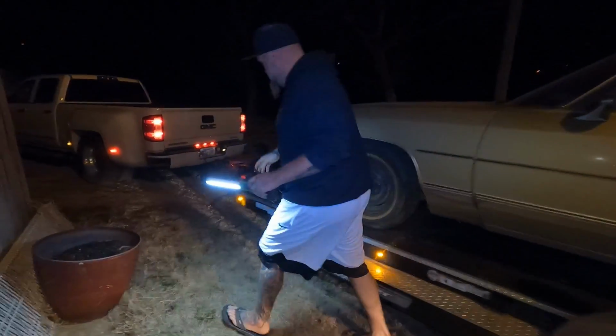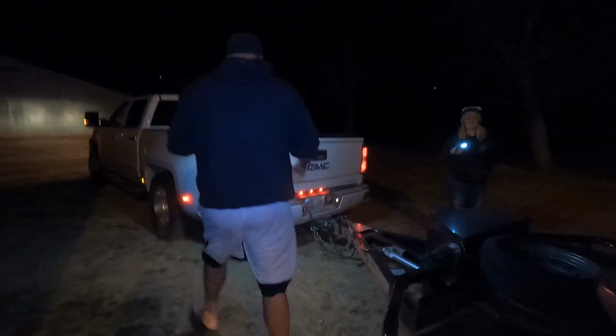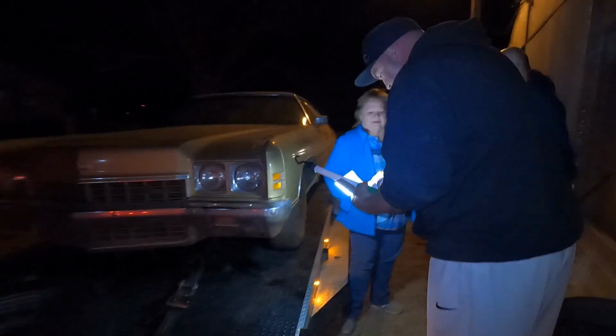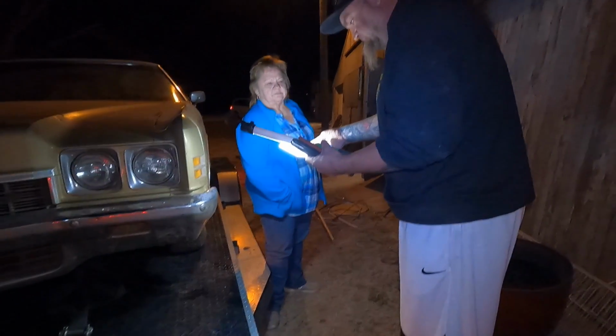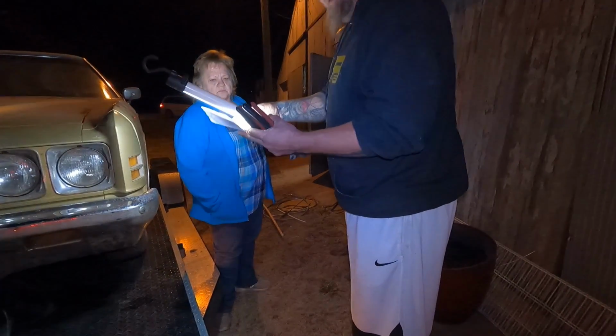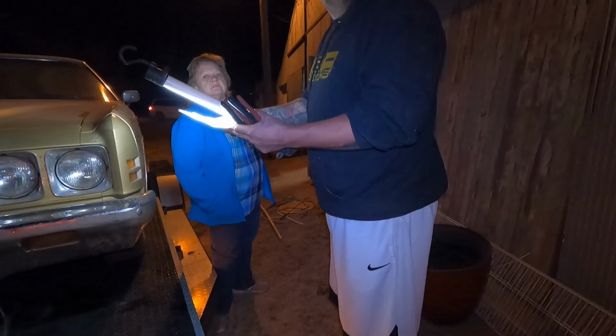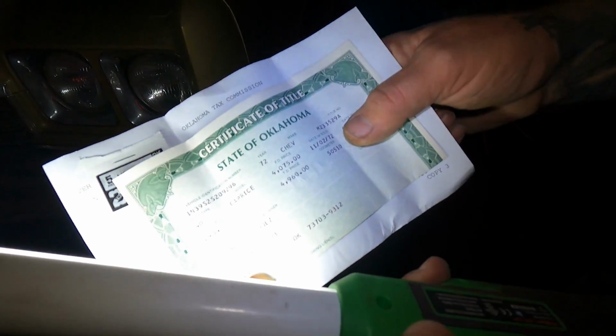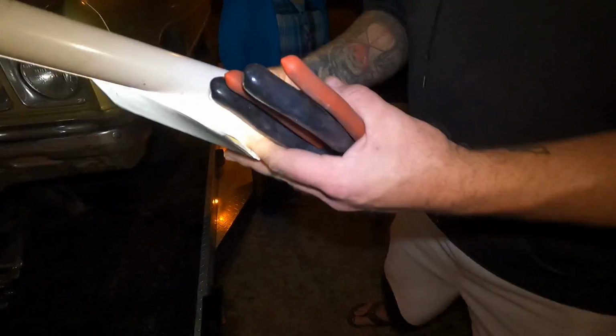Here's the paperwork and the title. Oh, okay. Did he count it and everything's good to go? He's happy. That's amazing. Oh, it's got an extra set of keys and everything. That's cool. That's awesome. Hey, remember whenever you asked how much this thing cost new and I told you probably about $4,000? $4,075 right there. I was pretty close to what I guessed. I guessed 4,065.